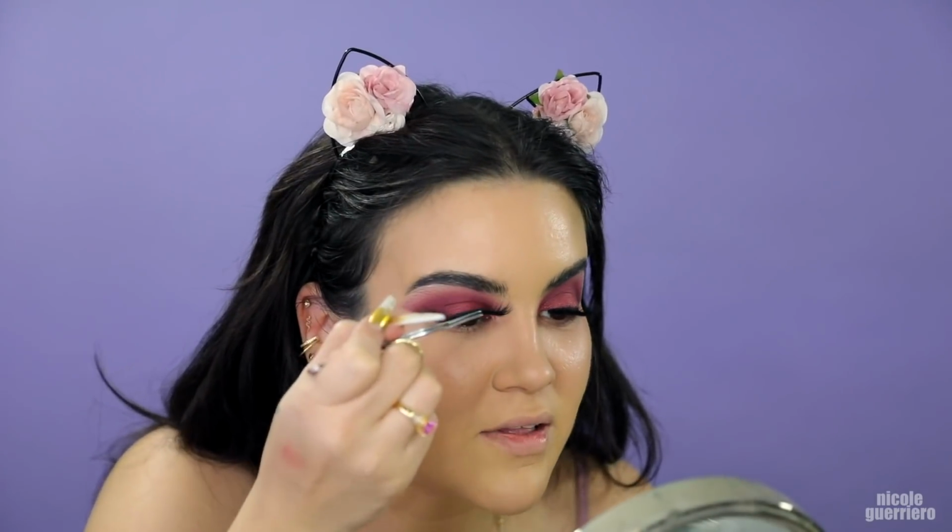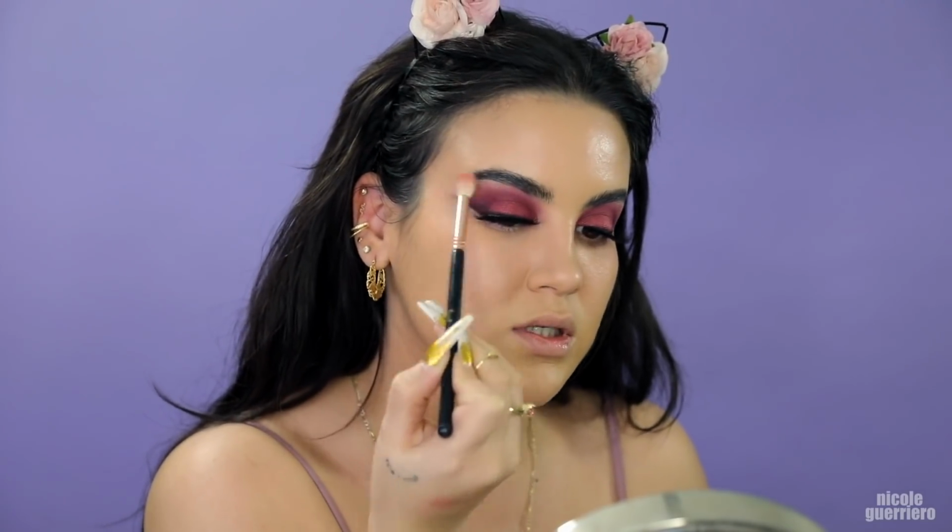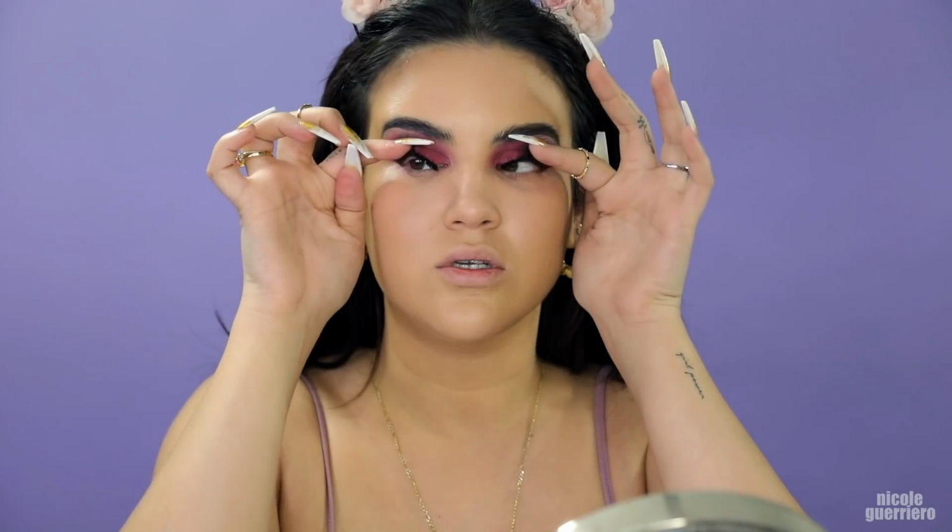Is that something over there? What the fuck is that? I think it's a wig, but now I'm scared. I feel like I gotta open my door. Let me get this damn lash on. So this brush doesn't have anything on it. I'm just blending those edges a little more. I told you the lashes, right? Yeah. Now I'm all distracted and paranoid.